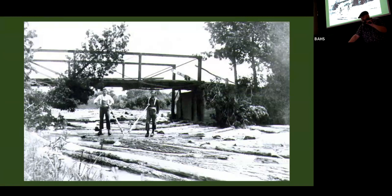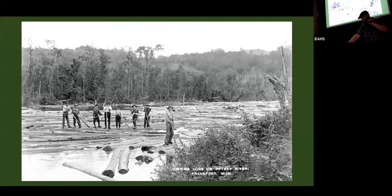This is Lewis Bridge again. No, there's a footing there, and there are some pictures that the Betsy Valley Trail put up recently. I don't see a bridge in this one. Here we go.